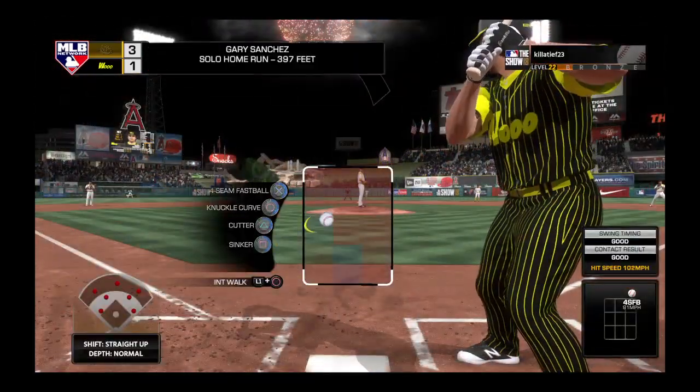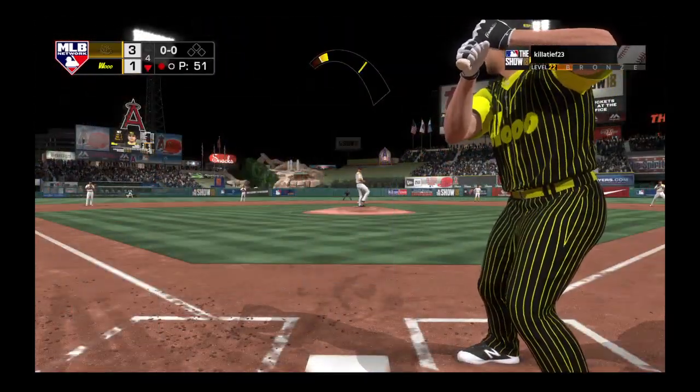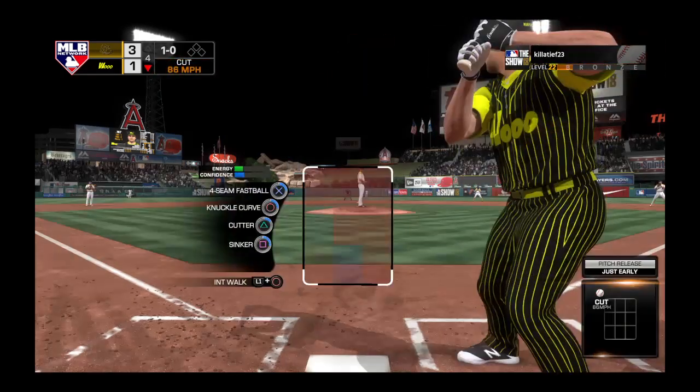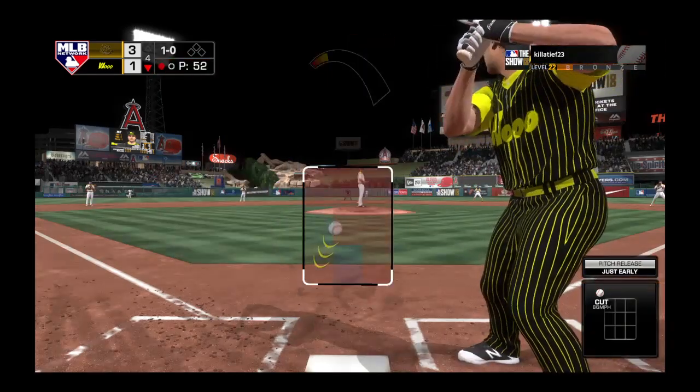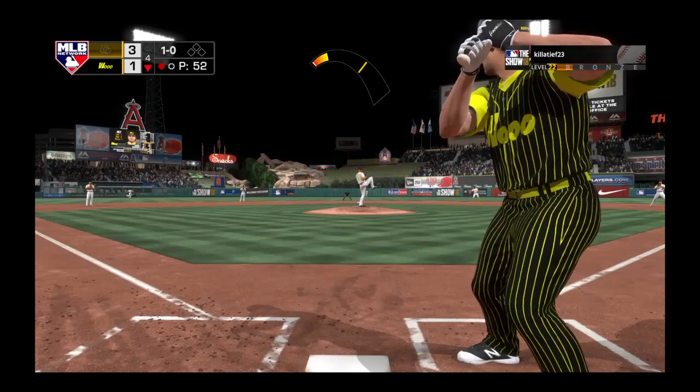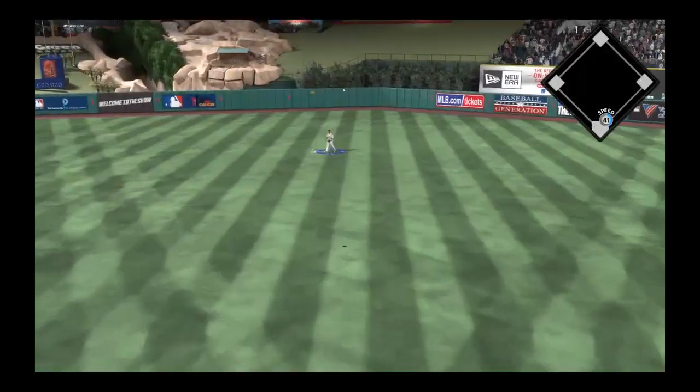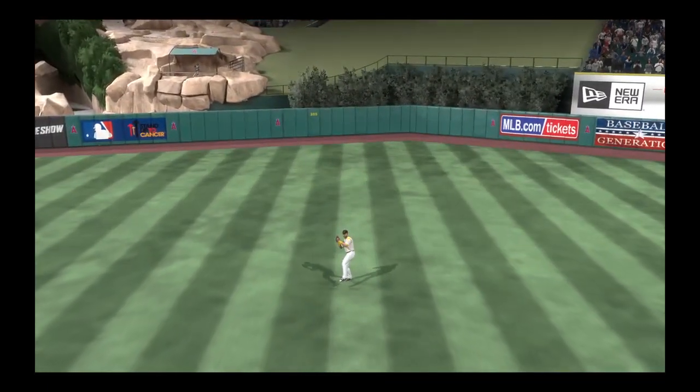Stepping in, Daniel Murphy flied out in his first at-bat, so he's 0 for 1 so far. The cutter runs outside, ball 1. Line towards center field. Kiermaier is there, 2 gone.